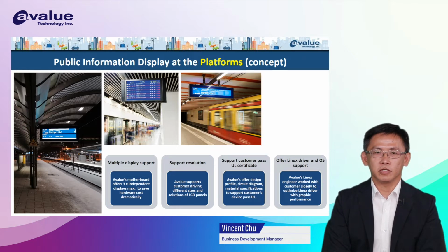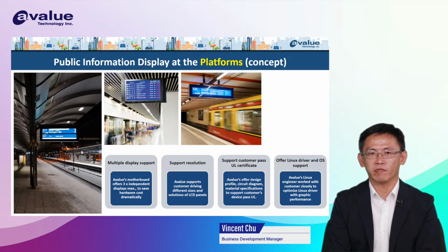So our Linux engineer worked with the customer for a long time to optimize all the content and ensure the performance and the display. Sometimes we need to support customer drivers, APIs, or modify the OS image. And the customer really appreciates our support, especially on the software side.